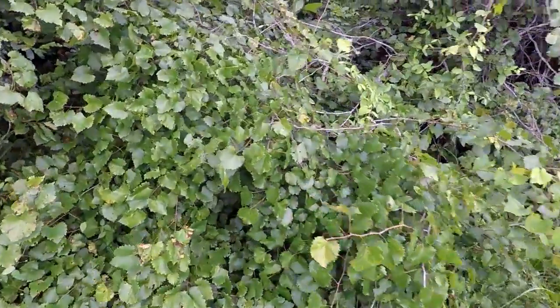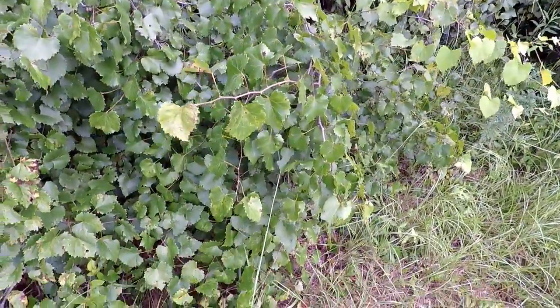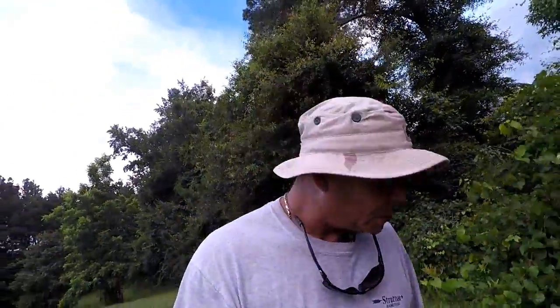Oh, see, there's a whole bunch of that, whatever that is. I don't know if that's muscadine vines or what they are. I ain't never seen no muscadines growing off of it, but they sure look like it. I just thought I'd do a little small walk around and show you what the home in the sticks looks like.